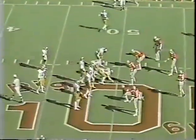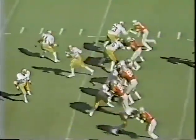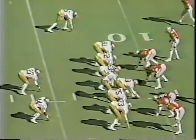Stockstill fires to the right for McKinnon. Incomplete. 2nd and 28 now for Florida State following the penalty against them. Stockstill throwing down the middle to McKinnon at the 33-yard line. 3rd and 10. Stockstill setting up, throwing. It is complete inside the 15-yard line to Phil Williams. And it's 1st and 10, Florida State at the 11. Stockstill throwing again. It is too far in the corner of the end zone for Williams.